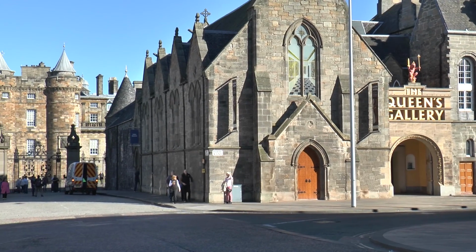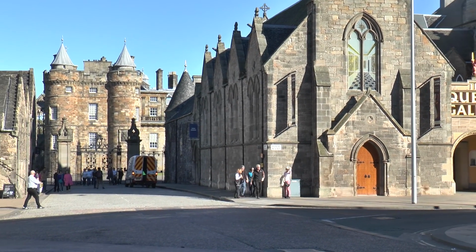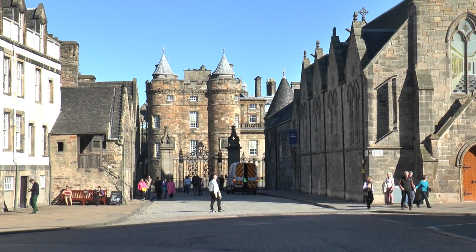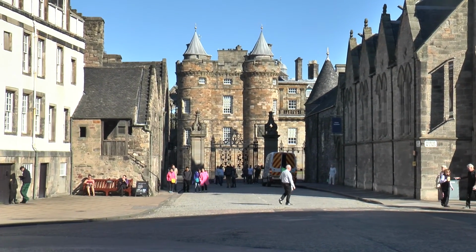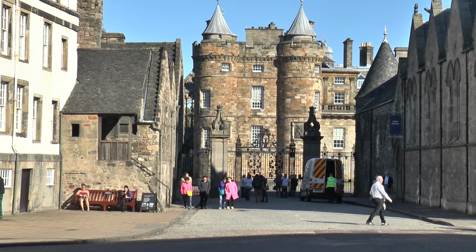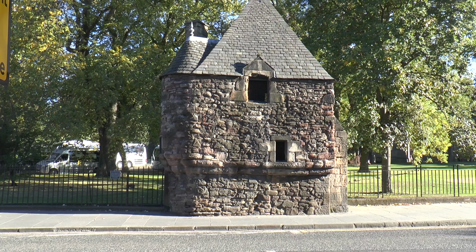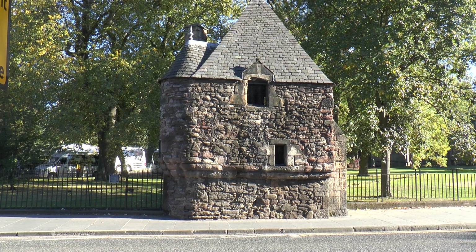As we reach the bottom of the Royal Mile, we see the Queen's Gallery, an exhibition of works from the royal collection. The palace was closed to the public when I was there. At the east side of Abbey Hill, I noticed a strange little 16th century building. It's known as Queen Mary's Bathhouse.